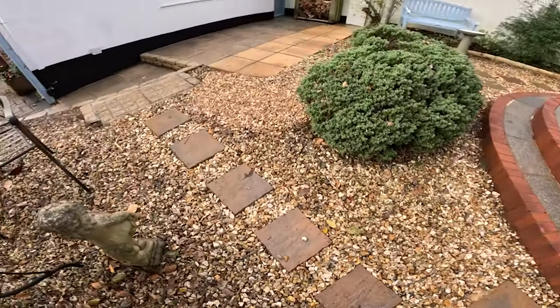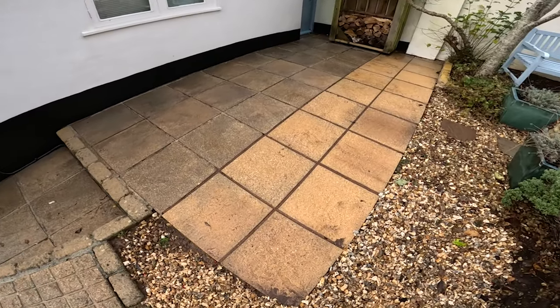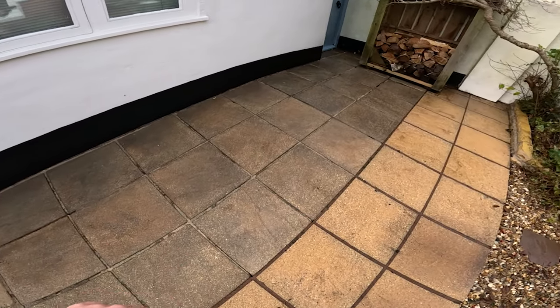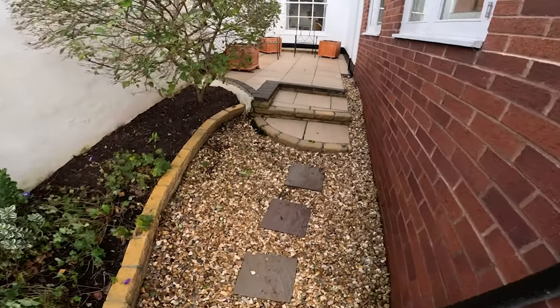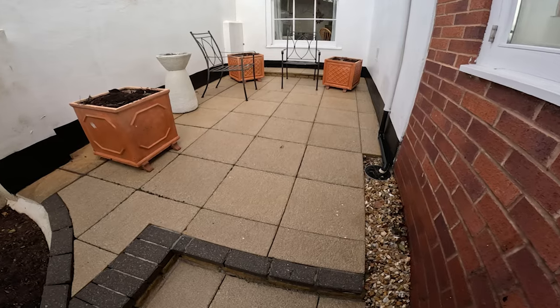And we've got another patio right here. I bet you could barely tell that those are two different types of concrete slabs right there, but the difference is just so much clearer now. And if we go along the path, we can come to the final patio, and it's just looking so much brighter. Just the green is gone, the customer was absolutely over the moon, and that's all we can really ask for.